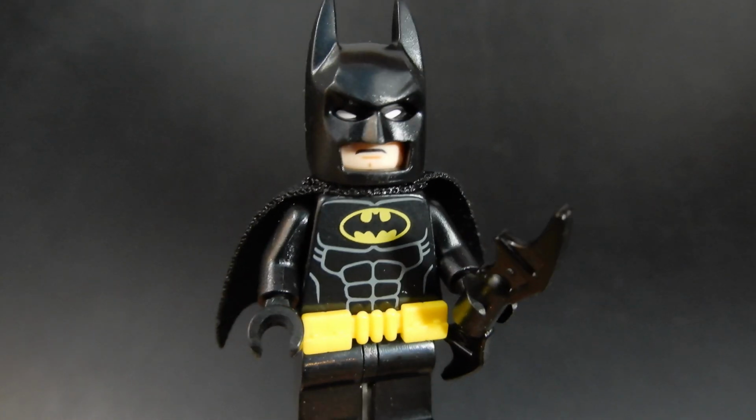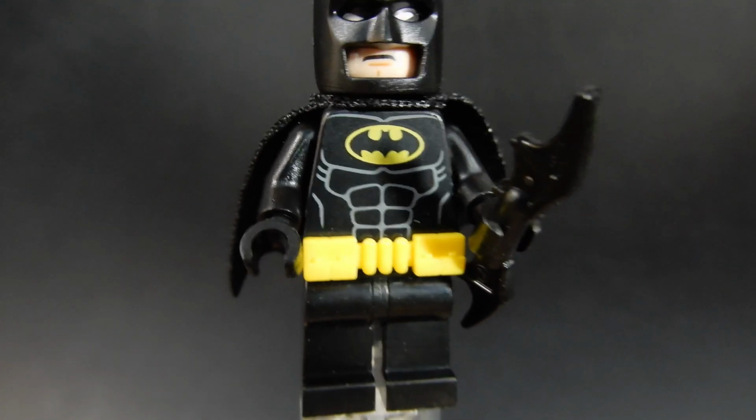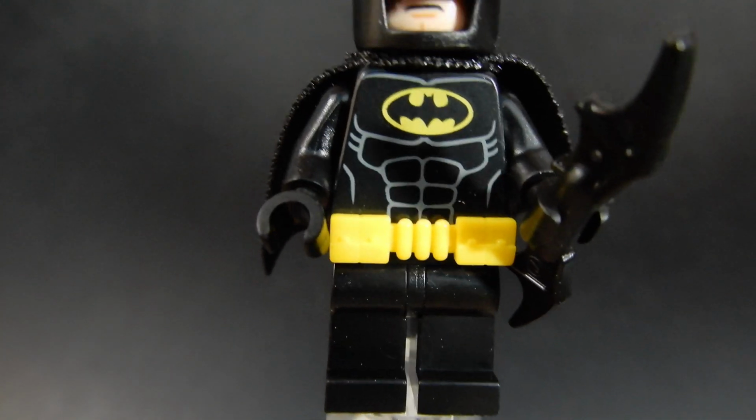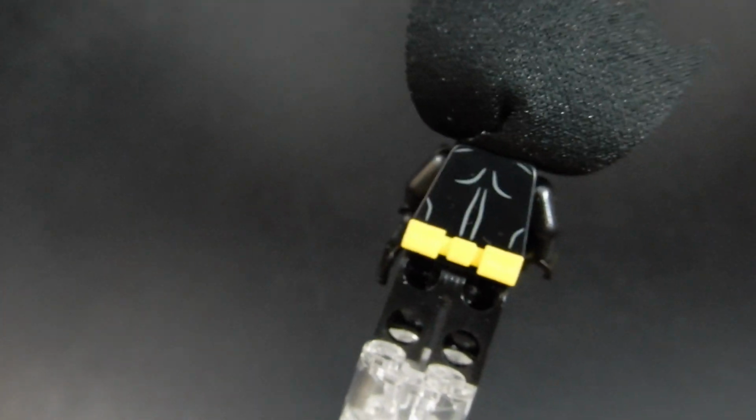And finally we have Batman, the Caped Crusader. Nice print on the torso, nothing we haven't seen before, but pretty good. As you can see, he's carrying a batarang, he has a utility belt and typical cape. This is the kind of cloth-like cape, so it's a little bit easier to move up. You can see the back print there.